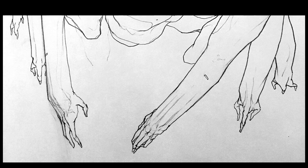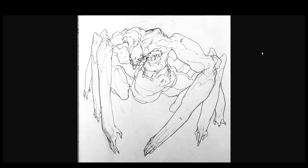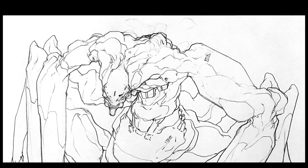Oh, super cool. Oh, shit. Look at those hands. They're pretty cool. Very, very organic looking. Even though it's obviously part mechanized, it has that natural look to it.